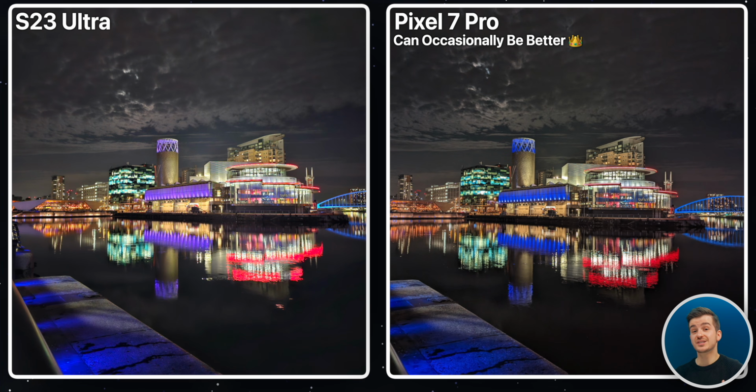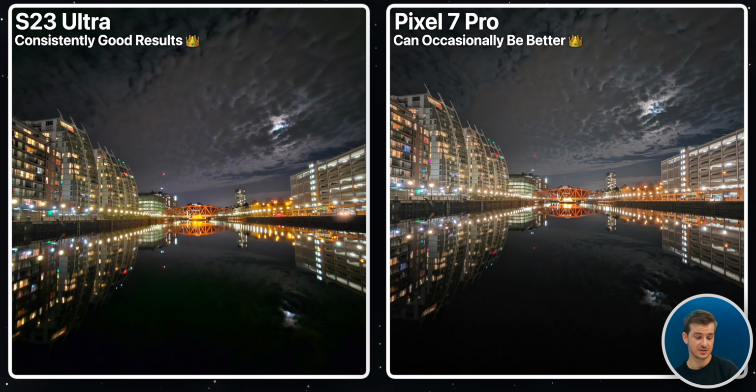So in terms of night mode in general, yes, the Pixel can occasionally take a better night mode photo, but if you consider everything, zoom, night mode, ultrawide, astrophotography, basically everything, then the S23 Ultra is a better device for night photos. So what about the front-facing camera?